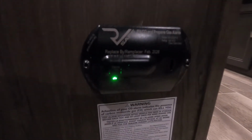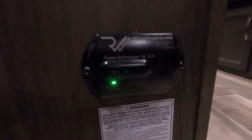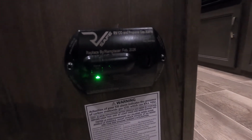Coming around the rest of the unit. Here behind your dinette on the floor down here is your 12-volt carbon monoxide propane detector. The reason I mention this is 12 volt, it's always running off your battery. So if you're going to be gone for the day, nothing plugged in charging your battery, disconnect one of your battery posts to keep this from running your battery down.